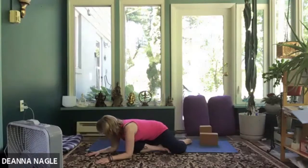Maybe let your chin tuck, let your head go. Continue to allow the breath to stay soft, eyes relaxed. After your third breath, slowly, slowly start to come up. Bring your knees back up to the center. And we're going to straighten the right leg and let the left leg drop open like half bound angle.